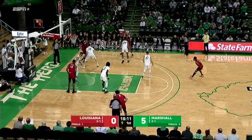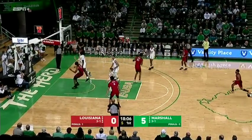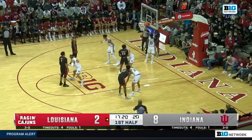Good perimeter defending from Kinsey. Now they get it in down low to Brown, bodied up by Byers. Oh, and a nifty move.